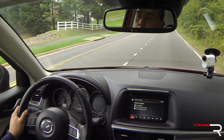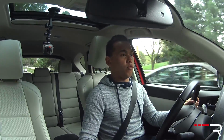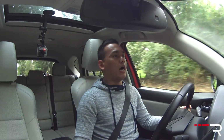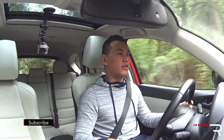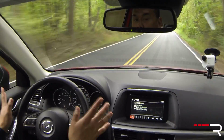Now, since most people won't be accelerating as hard as I usually do in these reviews, when you're driving the car normally, it's a very pleasant experience. Mazda also did decrease the sound levels in here. They added a little bit thicker glass, a little bit more sound insulation material, and you can see here just cruising normally like how most people will drive. This is very nice. The ride is also very comfortable.